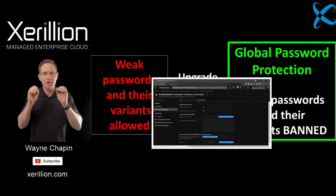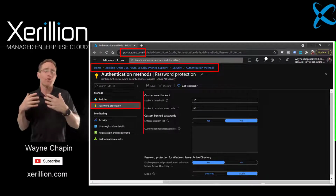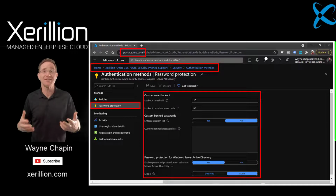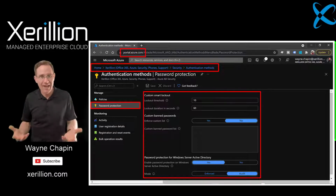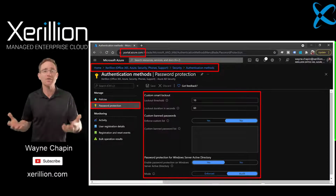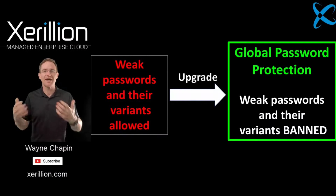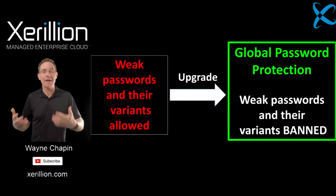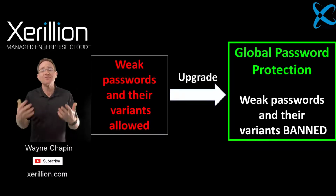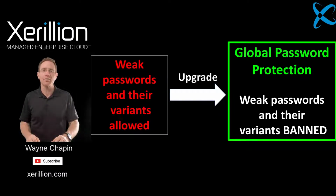Simple as that. Global Password Protection is not about making passwords complex or forcing your users to create new passwords every 6 months and then blocking them from reusing their last 15 passwords, which causes them to write down their passwords somewhere, creating its own security issues. Instead, it blocks users from using weak and commonly used passwords. And we can even add in customized lists of banned passwords, such as ones that might use variants of your company's name. And you only get this with Azure Active Directory Premium.